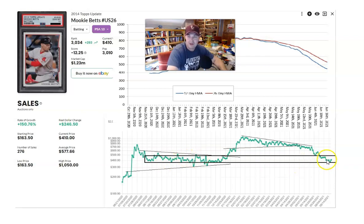So, bottom of the range and getting a little bit of a bid here. This is where purchases have taken place in the past. We'll see if that's the case again here. Otherwise, it's going to take a lot of buyers to really reverse this. So I'm a little skeptical that this is the bottom.